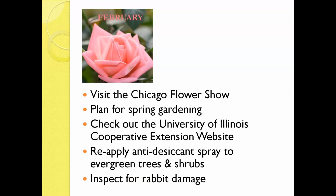If you do notice any rabbit damage, I would encourage you to protect your plants, whether it's through a spray or maybe you can put some granules around the mulch. You're really just trying to repel the rabbits based on either their sense of smell or their sense of taste.